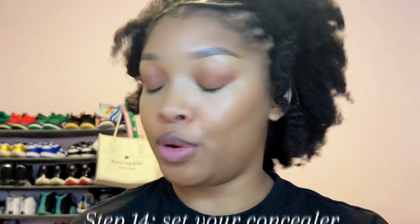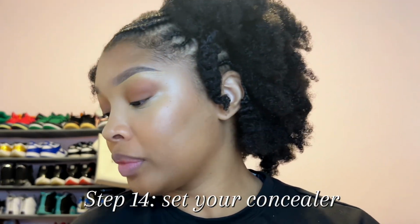All right. Now that we have a really blended face, I am going to go in with my setting powder. This is a really important step to make sure your concealer stays where you put it. I'm using my Laura Mercier. I'm just using a triangle powder puff. You can get these anywhere now, TJ Maxx especially.